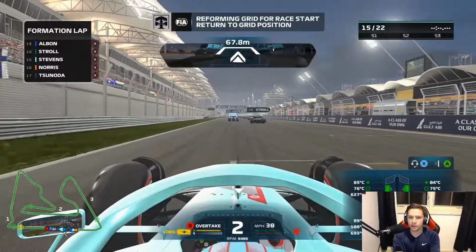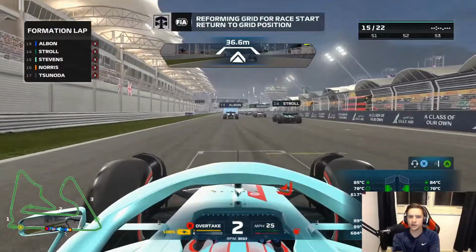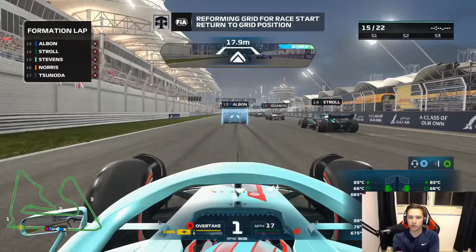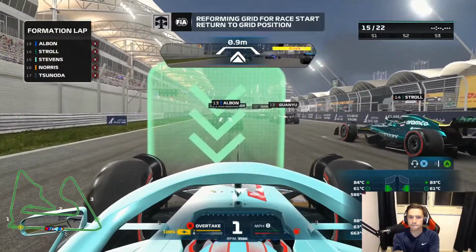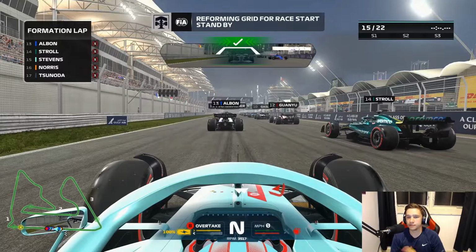How well can we get it? We can do quick little burnouts as Lando Norris almost goes in the back of us. How close can we get to the grid? Can we get purple? We only get green. Okay, good parking there, mate. Now we need to make sure we get a great launch as the race starts. There we go. Mark is happy about it.